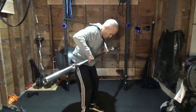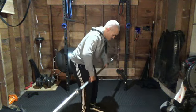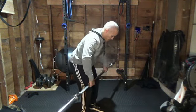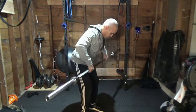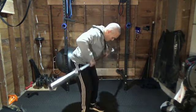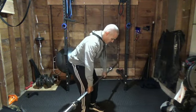Now in regards to the bent over row, another important point to make is that the participants raised the barbell toward their sternum. So they lifted the bar to a much higher position. Now, although I'm not a fan of barbell bent over rows because of my back issues, I still perform them on a bench with dumbbells, as you'll see later in the video.